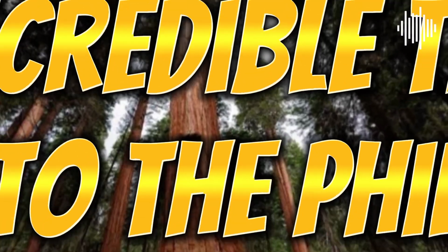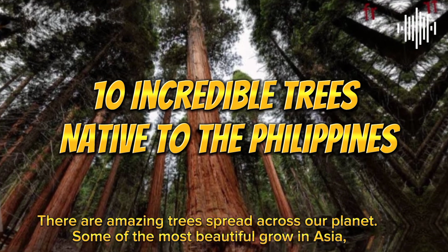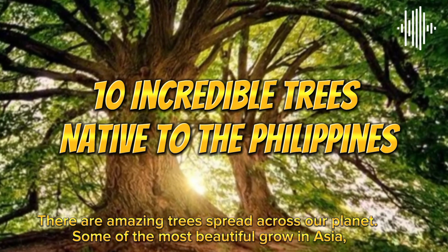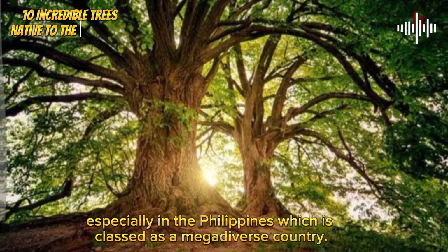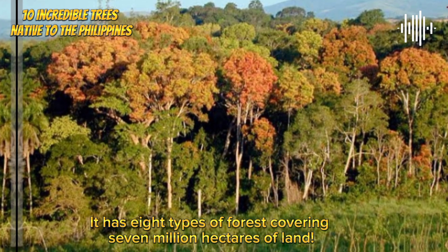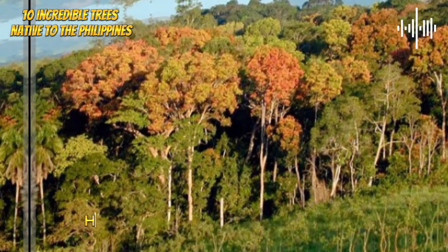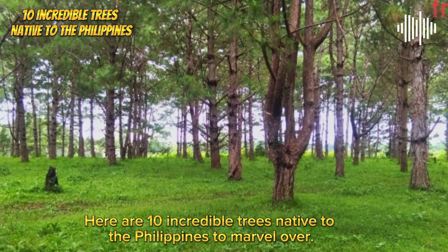10 incredible trees native to the Philippines. There are amazing trees spread across our planet. Some of the most beautiful grow in Asia, especially in the Philippines, which is classed as a megadiverse country. It has 8 types of forest covering 7 million hectares of land. Here are 10 incredible trees native to the Philippines to marvel over.